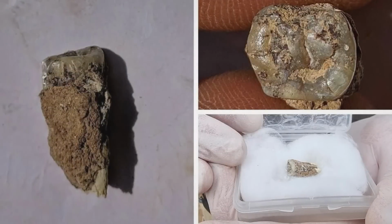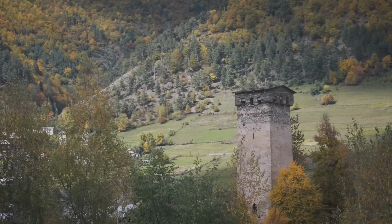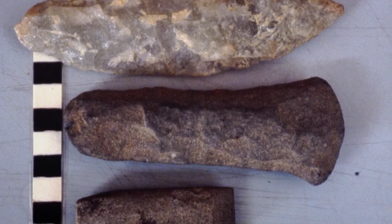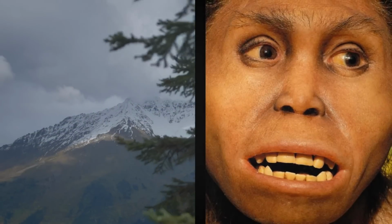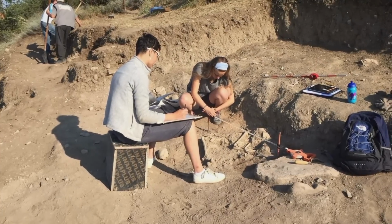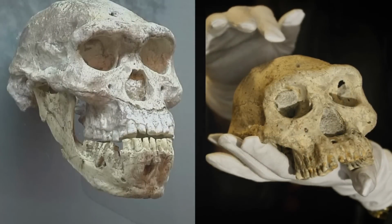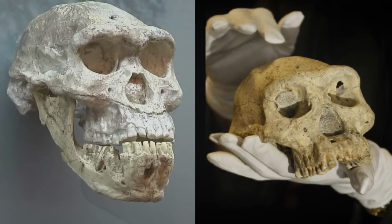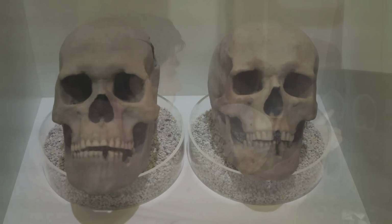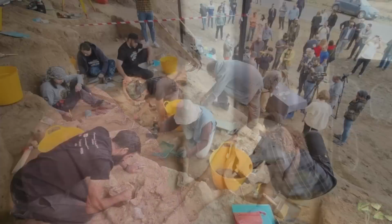The tooth was found about 100 kilometers from the capital of Georgia, Tbilisi, in the village of Orzmany. Stone tools and animal remains were previously found here, but the remains of Homo erectus were discovered here for the first time. Not far from this place, in the late 90s, early 2000s, human skulls aged 1.8 million years were found. It was the first find of its kind outside of Africa. This forced scientists to change their understanding of the migration of the human species.